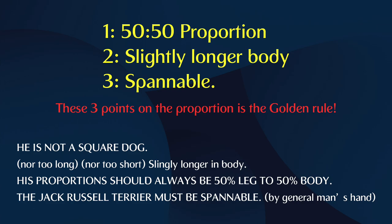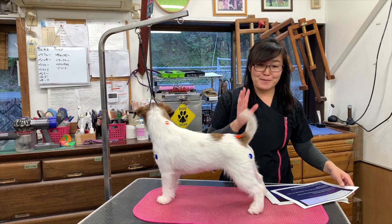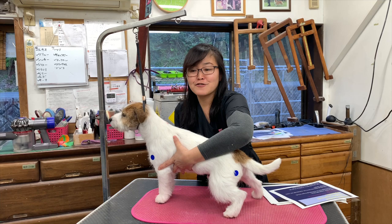The Jack Russell Terrier must be spannable because they are the working terrier. They have to go into the foxhole. But one more thing. My hands are very small, so it always has to be spannable by the average man's hand.